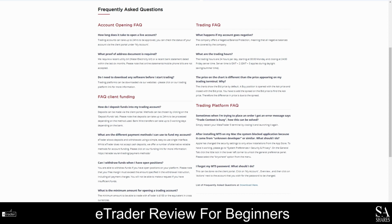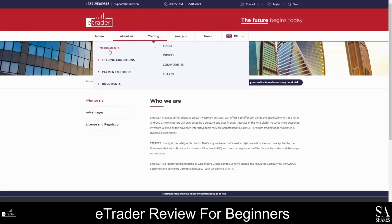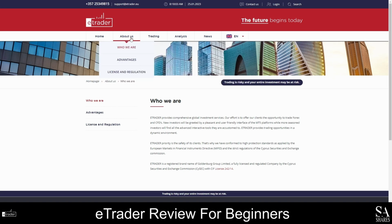eTrader provides a sophisticated, user-friendly website with a simplistic design that makes it easy to navigate. You can easily find all the information you need about the instruments you can trade, the platforms and tools you can use, and the trading conditions offered by using the menu bar or the menus at the bottom of the page.